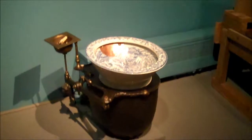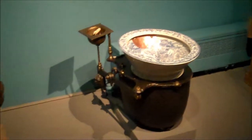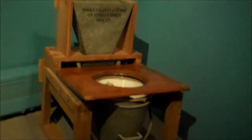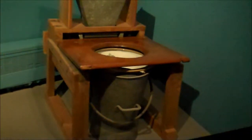This was interesting. All right, this one. High-level washdown. Yes. It was invented or developed by Thomas Crapper, believe it or not. Here's a pan closet. They call the toilets closets. Impossible to clean. All right, and then there's this contraption to put water up there. Dry earth. All right. So they put dirt in there.